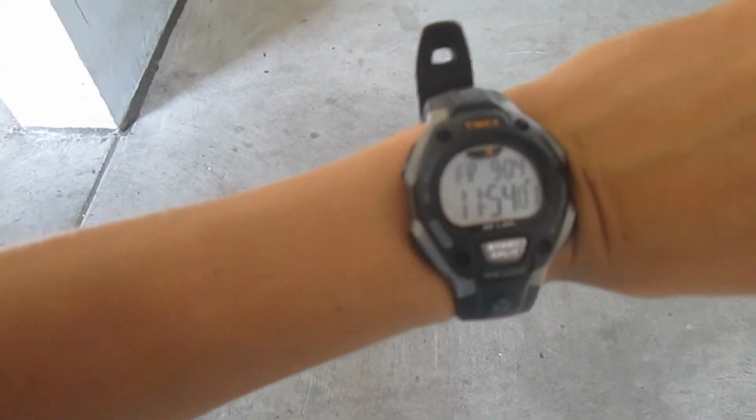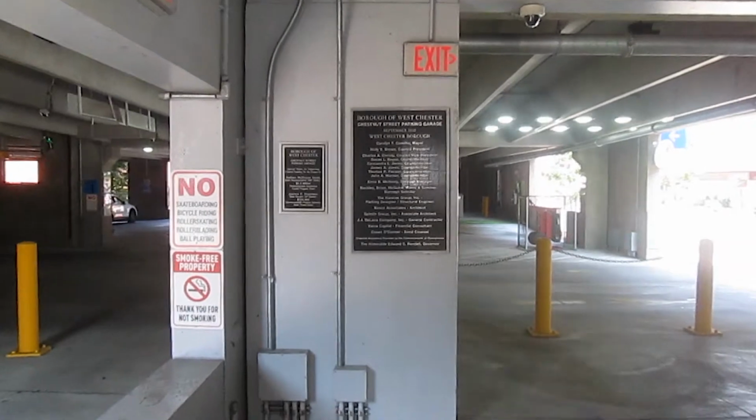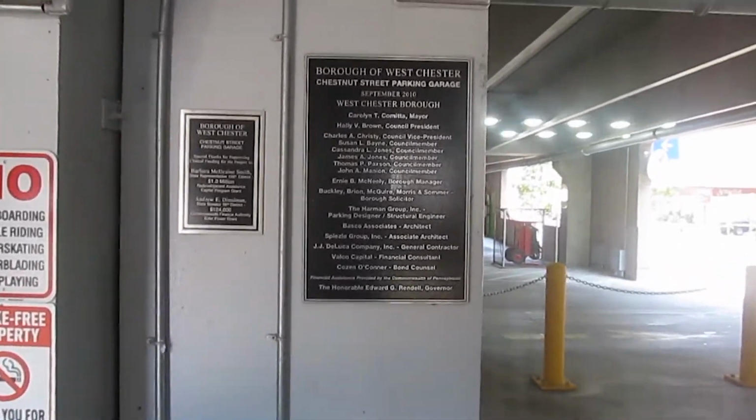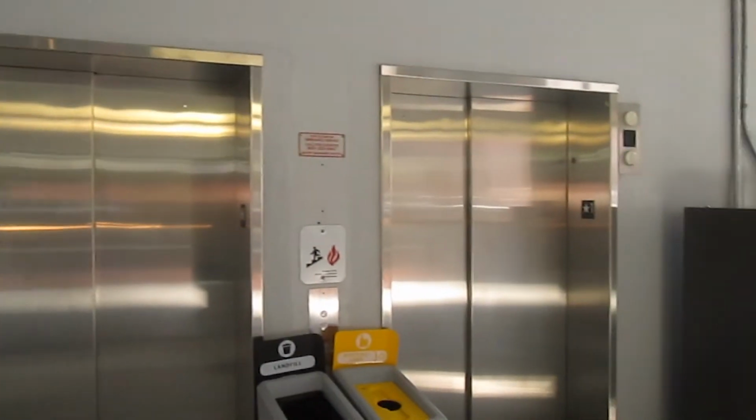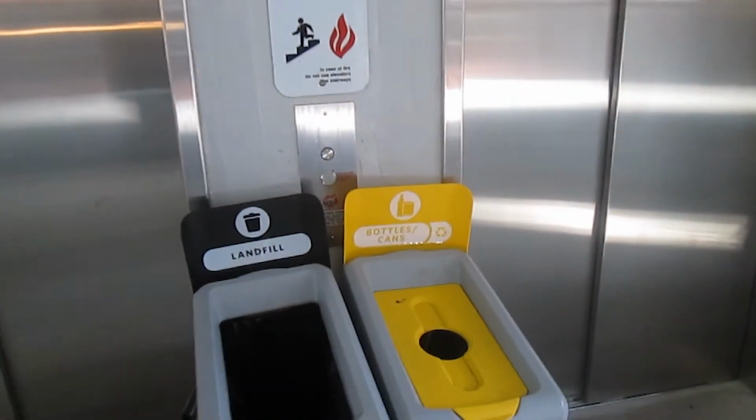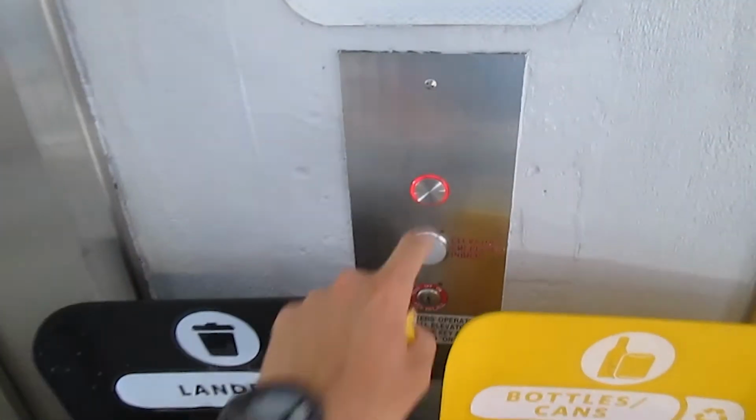Date and time 2020. This will be Otis elevators number 1 and 2 at the Chestnut Street Garage in Westchester, Pennsylvania, which was built in September 2010, according to this plaque right here. These elevators are Otis Series 5 with traditional Gen 2.